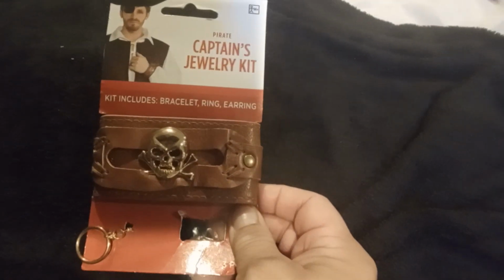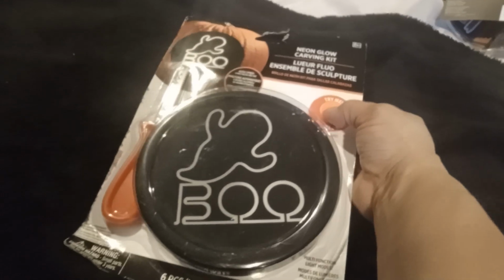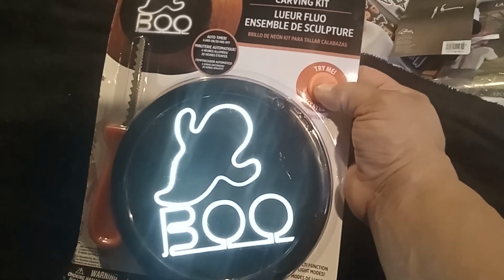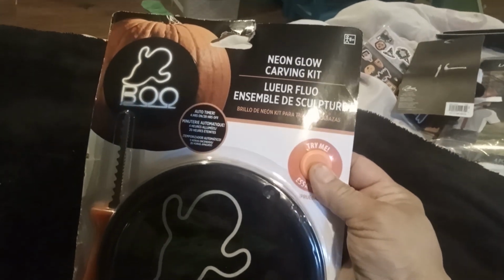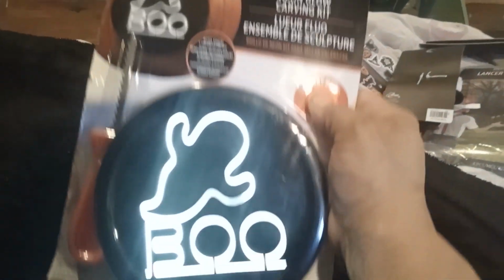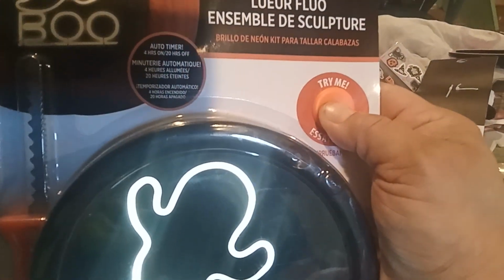And then I got this for a pirate costume. I actually have a pirate costume that I was going to wear next year. So, gotta grab that. And look at this, guys. You're supposed to put that inside the pumpkin, but I think I'm going to rig it to go in one of my windows because I think that would be cute. And that also has the timer, the 4-hour, 20% off.